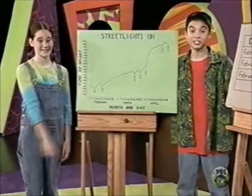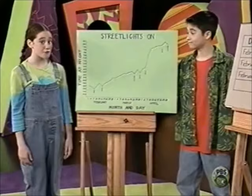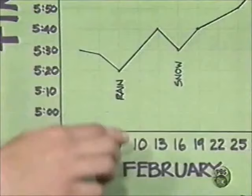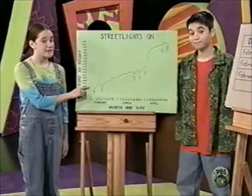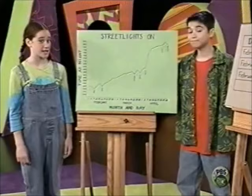I also noticed that there were some days that the street lights came on earlier. On February 7th, the streetlights came on at 5:20. And just a few days before, they came on at 5:30. This makes sense because our data shows that it was rainy on February 7th, so it would be darker out and the lights would come on earlier.